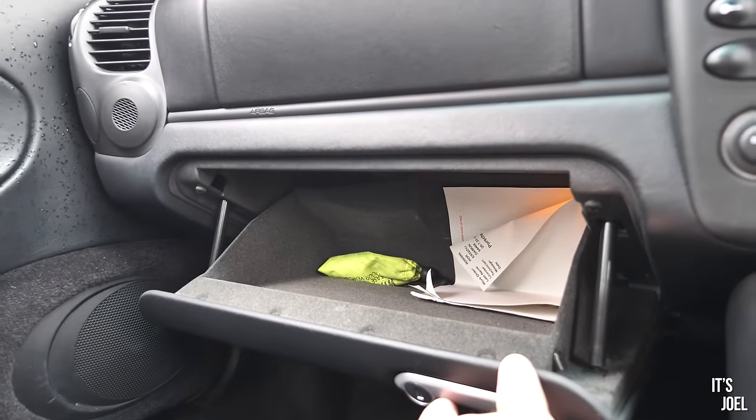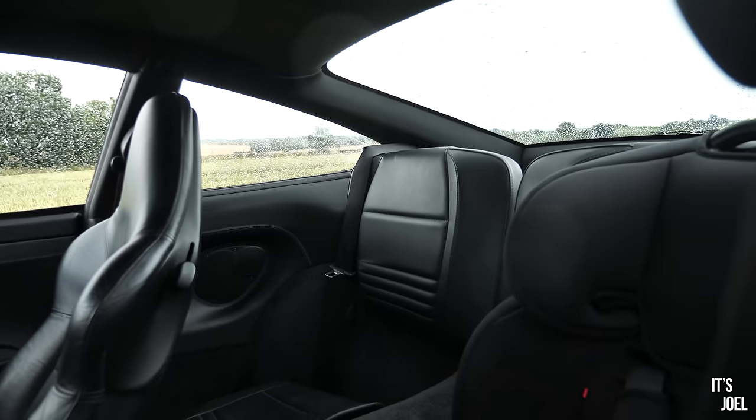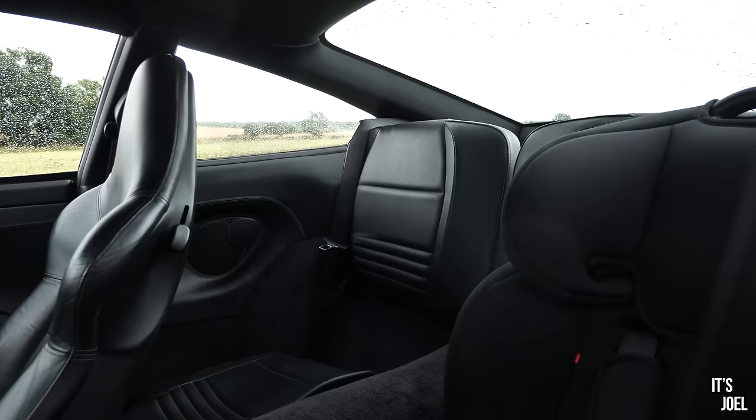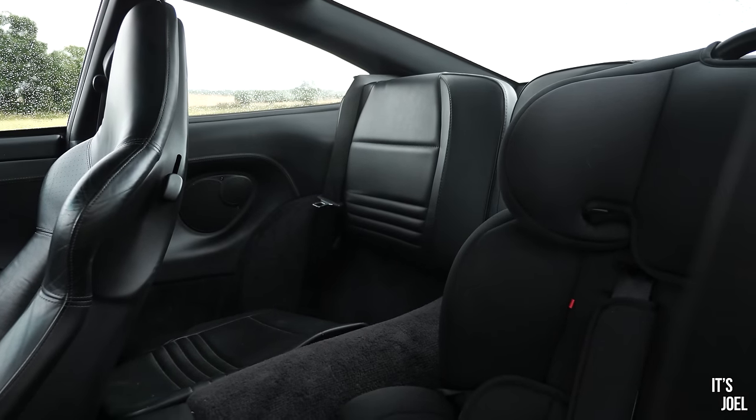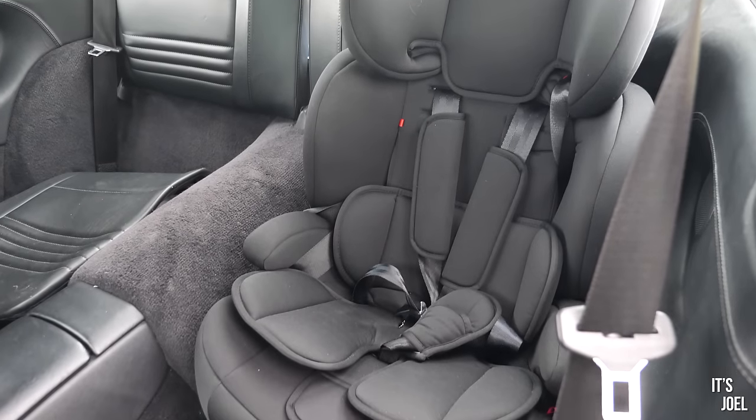This is a 911, of course, so there are two seats in the back, which are not really suitable for grown adults, but they're certainly suitable for stuff, and actually children in this owner's case. There is a child seat in the back, which is fantastic to see. I mean, what a car to be driven around in as a child.